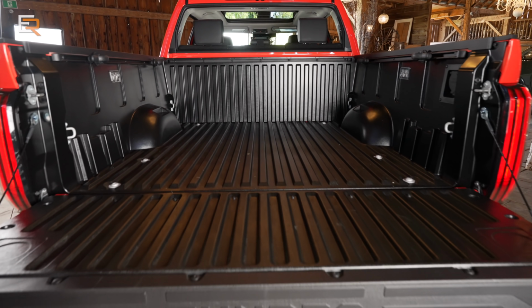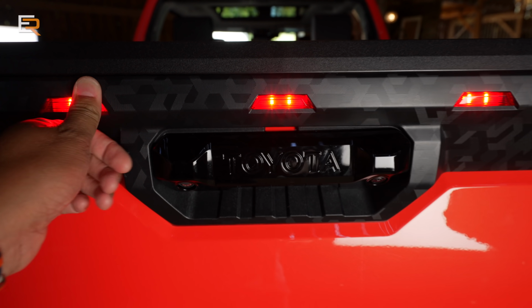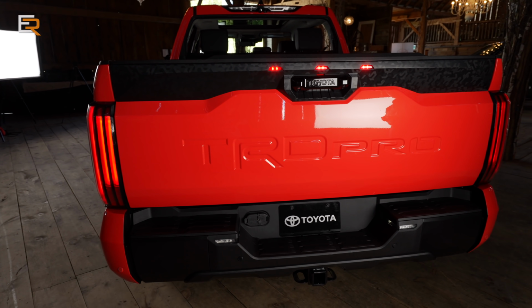Oh yeah, so it's dampened, nice. Let's see how it is to lift. One hand. The tailgate is a lot lighter than the previous generation, but it's also strengthened inside, so the whole structure can hold up a lot more weight.